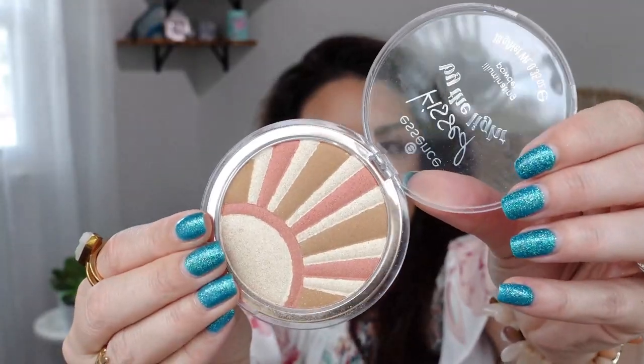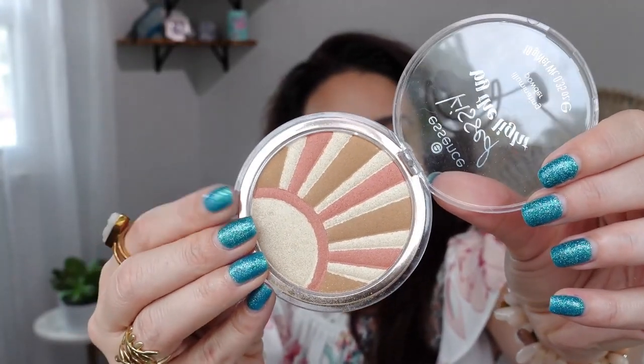They have another version that's mostly blush. So I had that one in my hand at first and I was like, I really don't think that's gonna work for me. I wanna try this more illuminating but bronzier version because that's something that I have loved in the past. This is only $5.99 as well, so I'm sorry I forgot to talk about this in that drugstore video. I really meant to.